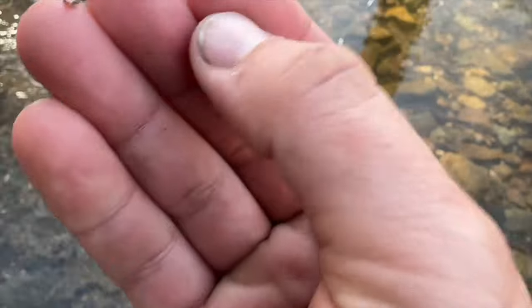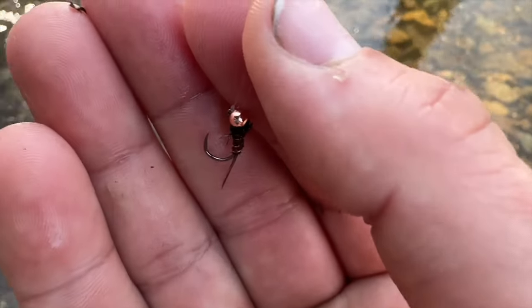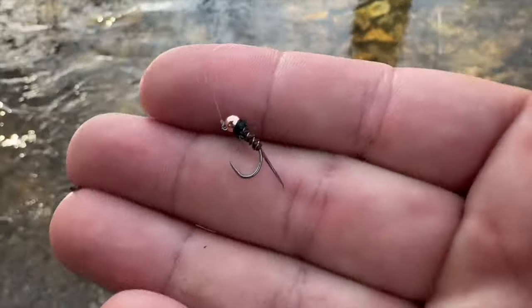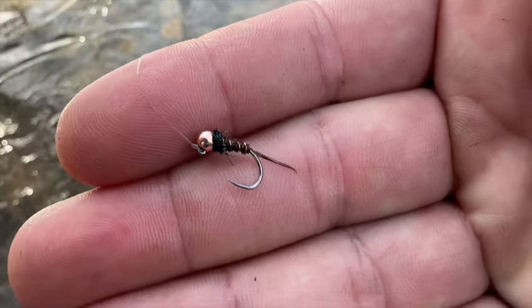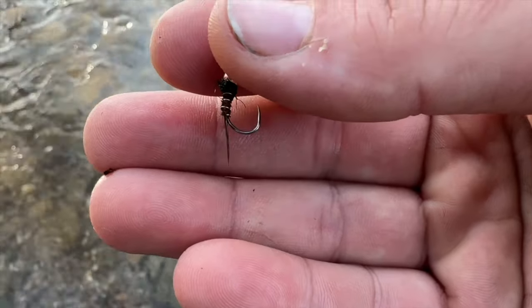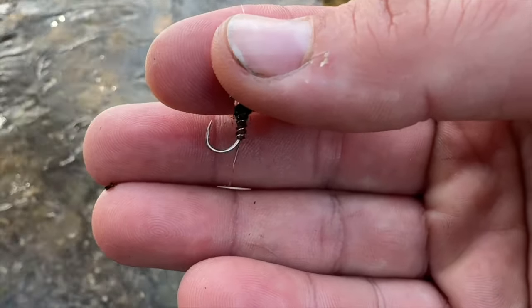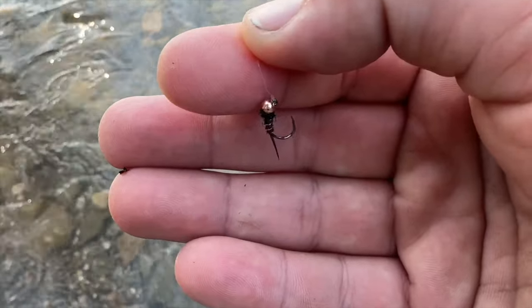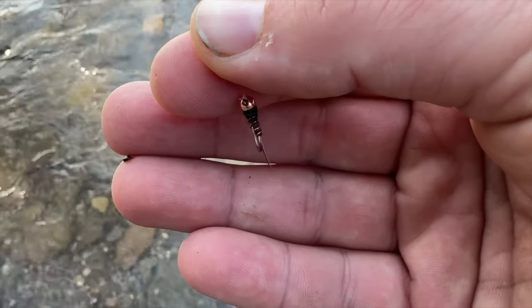All right, I just wanted to do a little bit of a fly check. And yeah, it still looks really good. That's three fish on this fly. Some of the dubbing there, you can just kind of see it's a little loose. There's a couple strands coming loose, but other than that, fish are loving it.